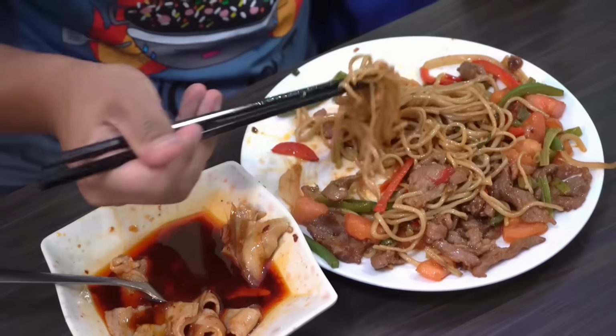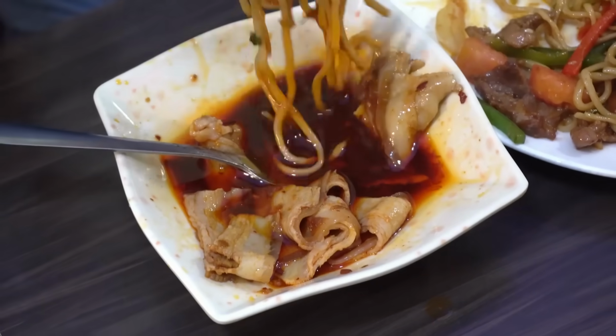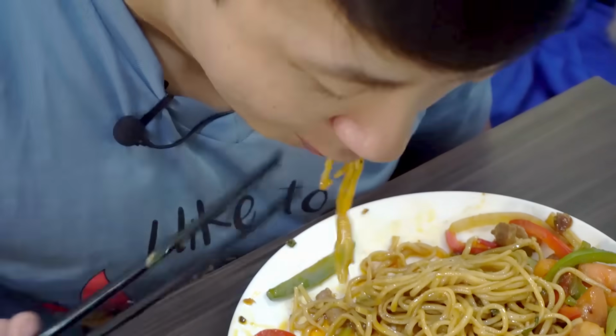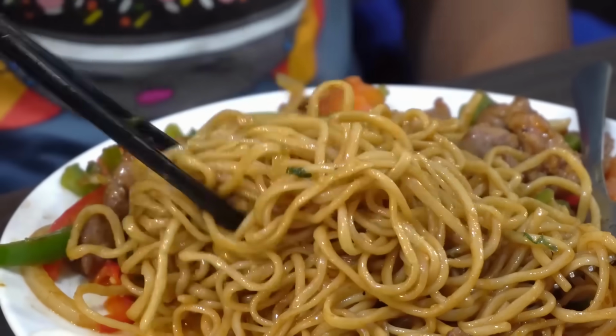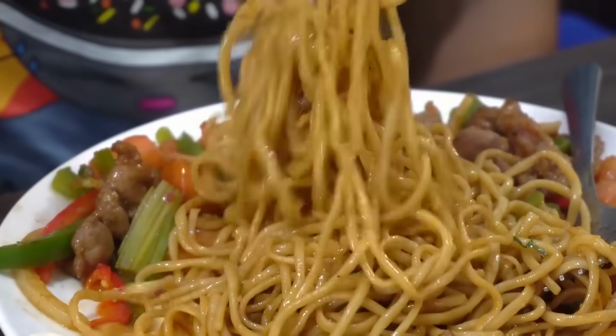Yeah, this is really fantastic. You know what? I just thought of something. Take our noodles and we're gonna dip it in this sauce. I don't know why they don't just make a dish with these noodles soaked in this sauce, because I really feel like that needs to happen.